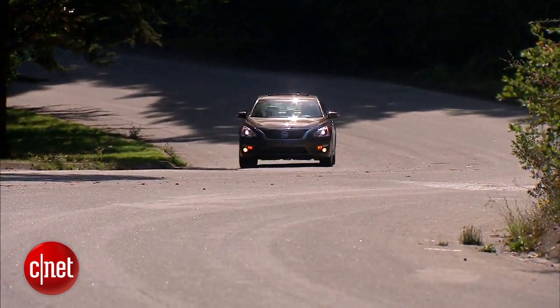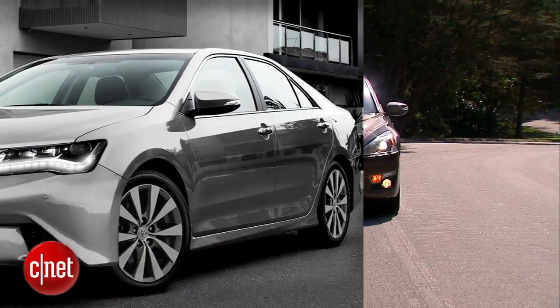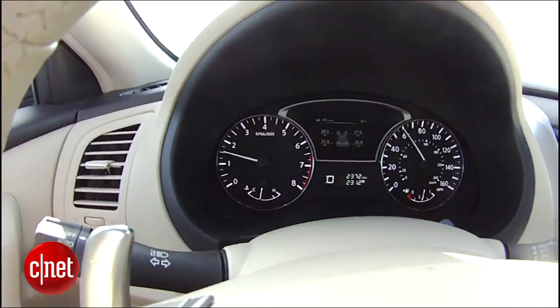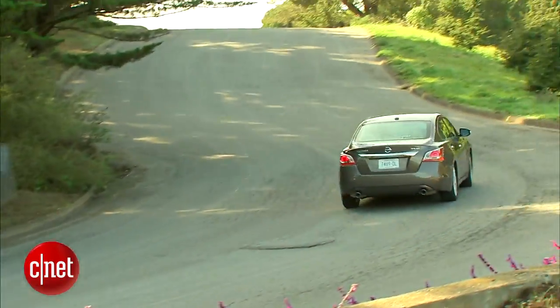About the most competitive segment of the U.S. car market these days is what they call the mid-size sedan. Camry, Fusion, Accord, and that's also where the Altima plays. The all-new Altima. But does it play hard enough? Let's drive this 2013 Altima SL and check the tape.